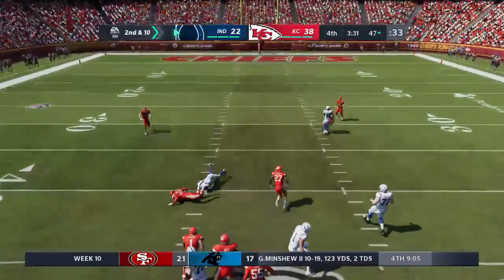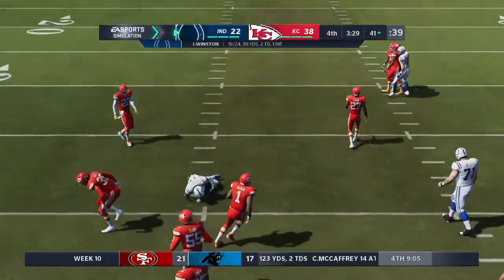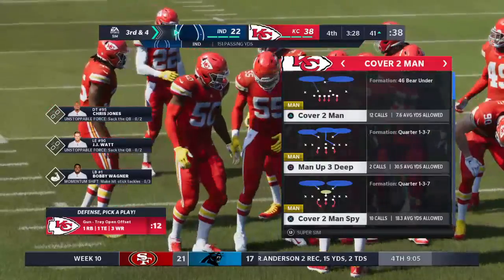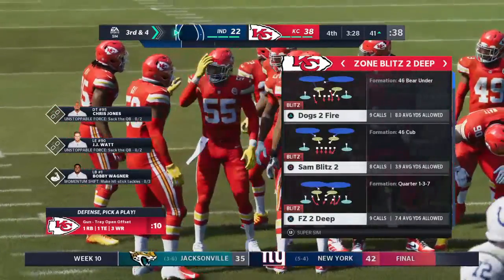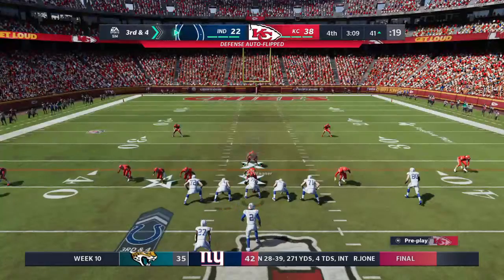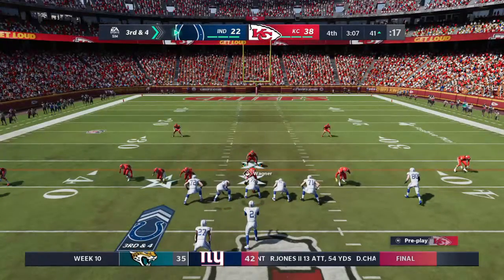Jameis again. And, he took that in one-handed. What a grab. They get 6. That'll leave them with 3rd and 4. Gotta love the catch. I think you gotta love the gloves as well. Yeah, these one-handed catches, that was great.